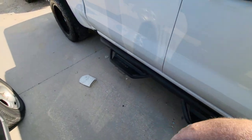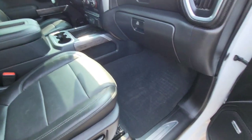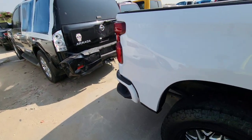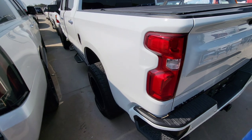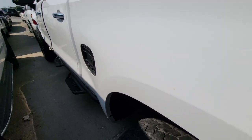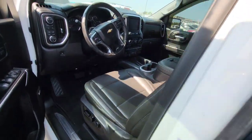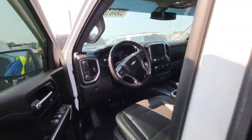Z71 right here, nice wheels and whatnot on it. She's clean. Nice interior. She's a clean truck, man. And this is the thing. I enjoyed mine when it ran. But it ran hot, and it was way outside of its operating temperatures. And that was it. Ooh, she got a flat back here. Huh. And she's missing her fuel door. Okay. 44,574 miles, damages in the left front. All right, clean interior, very, very clean.